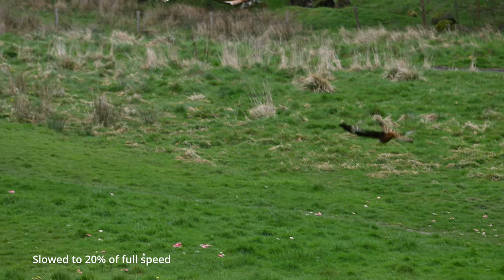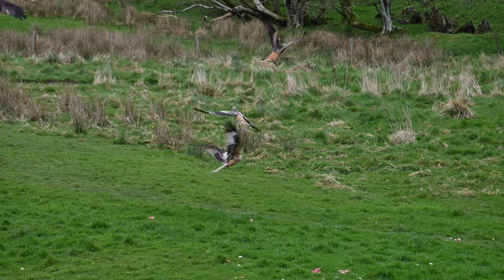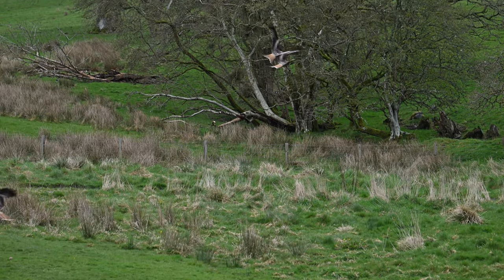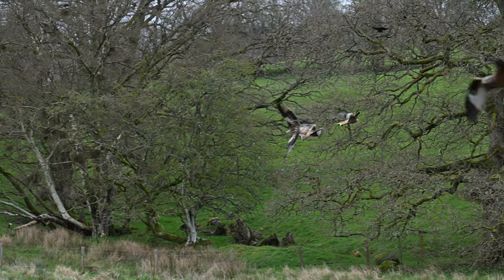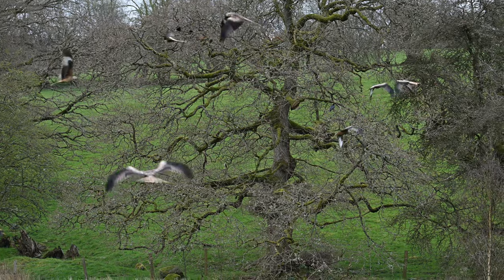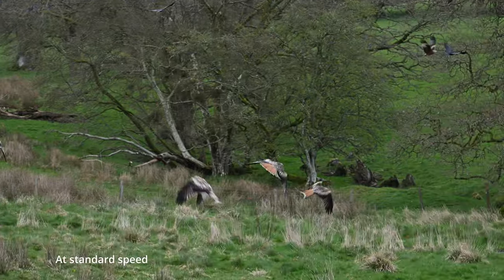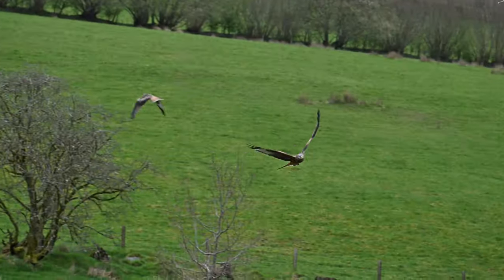For this second clip, I've changed the slow motion speed to just 20% of full speed, so you can really see how smooth it is. I was using the Nikon's 10-bit RAW video recording capability, as I say, at 120 frames per second, and this is what the footage looks like at standard speed.